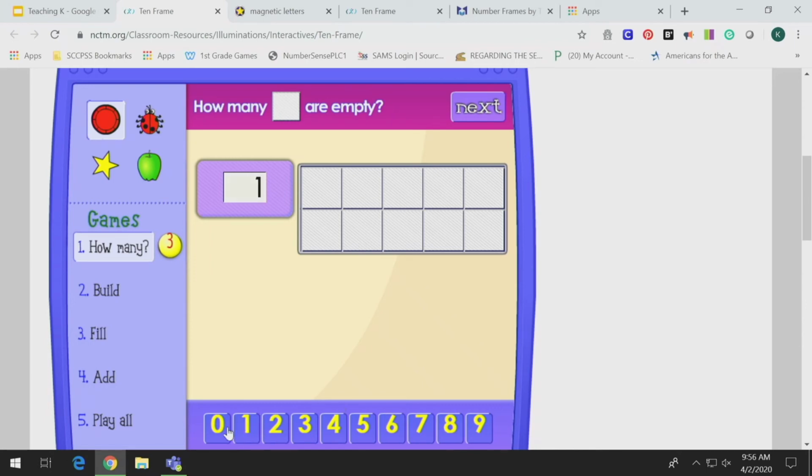This one we have to put 2 numbers in. And how many are empty? So you have to be careful. Sometimes it asks you, how many more do you need? But sometimes it wants to know how many are empty. So 2 and then 5 more is awesome.